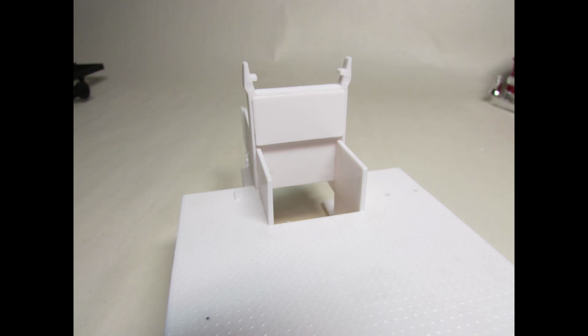Now glue the pivots to the turntable with the cross shaft set in between with no glue, and then the cable drum in between that's glued in. And then glue the drum motor halves around the cable drum. Now glue the main ladder support front glued between the pivots.